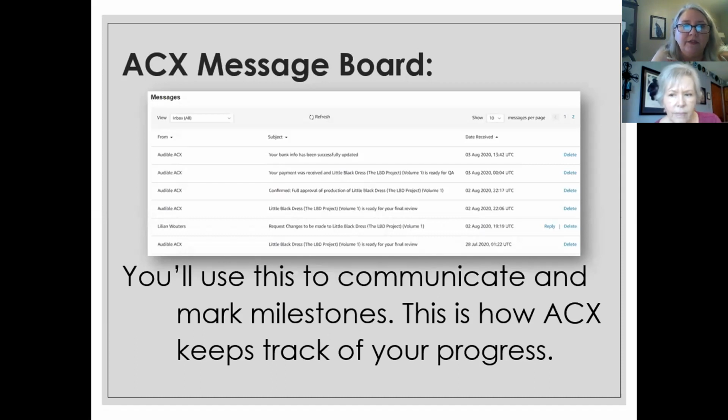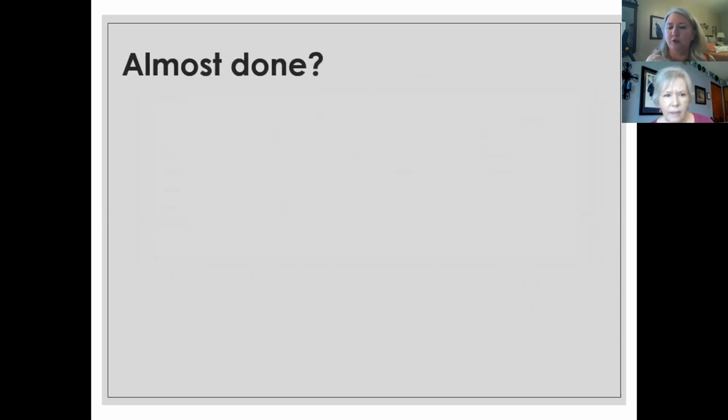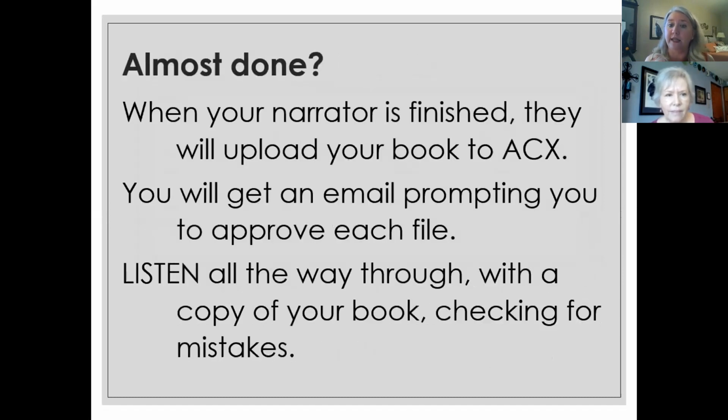But down here, the fifth or sixth one down is Lillian Wouters, and that's her message to me. So anytime that I communicate to her, she'll get a message through this board. Anytime she does for me, then I'll get the message. And so this is how ACX tracks the progress on everything and makes sure that everything's getting done, and that somebody's not just out here foundering while their producer is in Tahiti or something, I guess. I don't know. I've never heard of anything that would just be crazy like this.